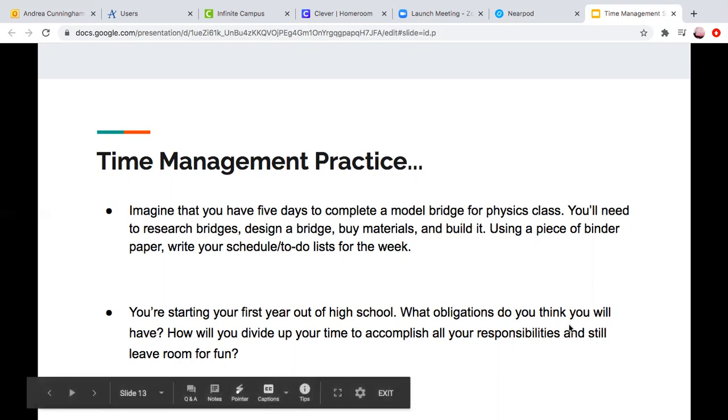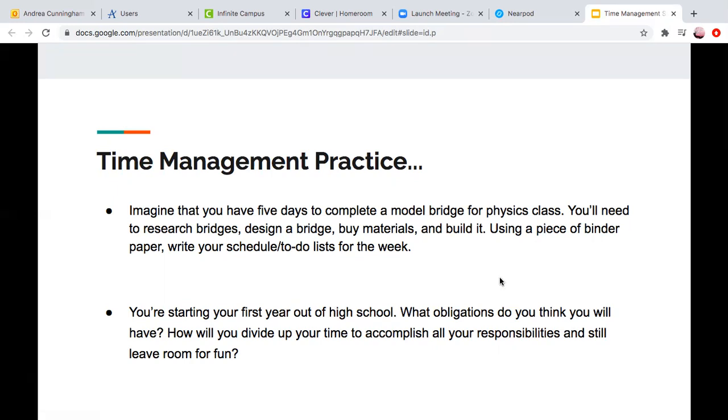How about this bigger picture one? You're starting your first year out of high school. What obligations do you think you will have? How will you divide up your time to accomplish all your responsibilities and still leave room for fun? I have many students who leave high school ready to go with a full-time job and full-time college. A lot of students get full-time jobs in the summer and then think they're going to swing 12 units over at City College as well. That is very, very difficult to do.